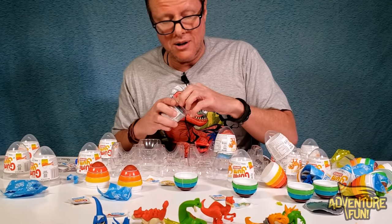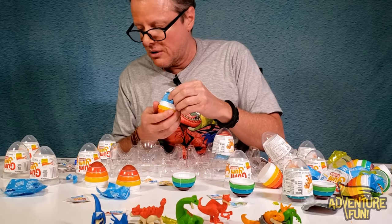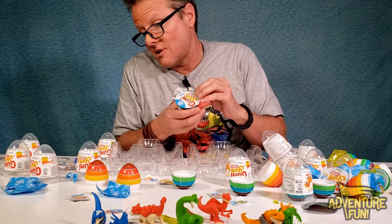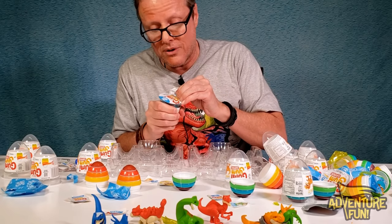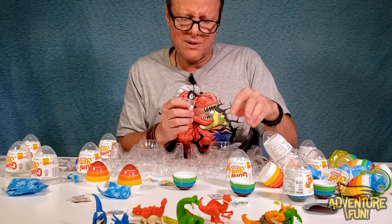So this one's got to be the pterodactyl. I mean, why not? Those fruity flavors are so tempting. Okay, we got a dupe, and it's a Brachiosaurus. Okay, so either the pterodactyl or the super rare. I want the skeleton. See, it's got the same joke. Plant eaters grew dynamite weapons.